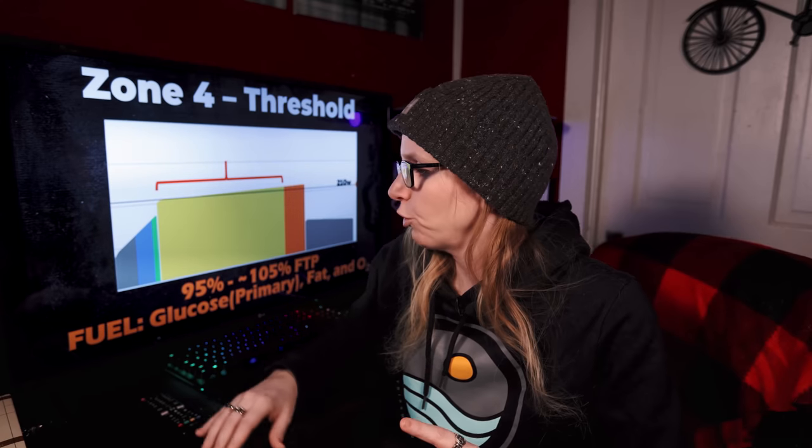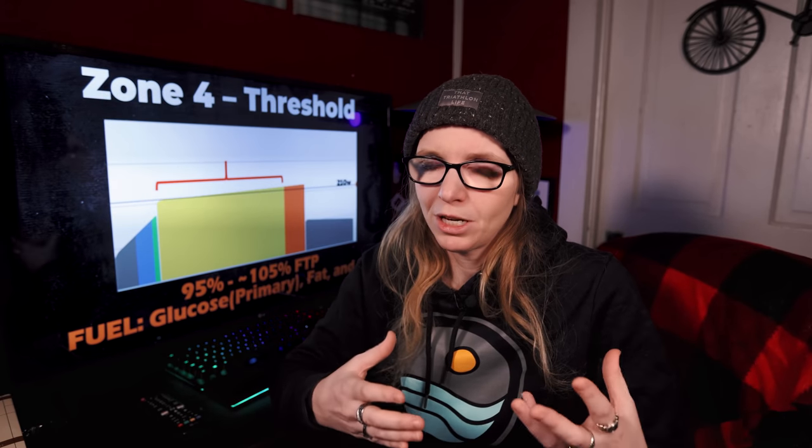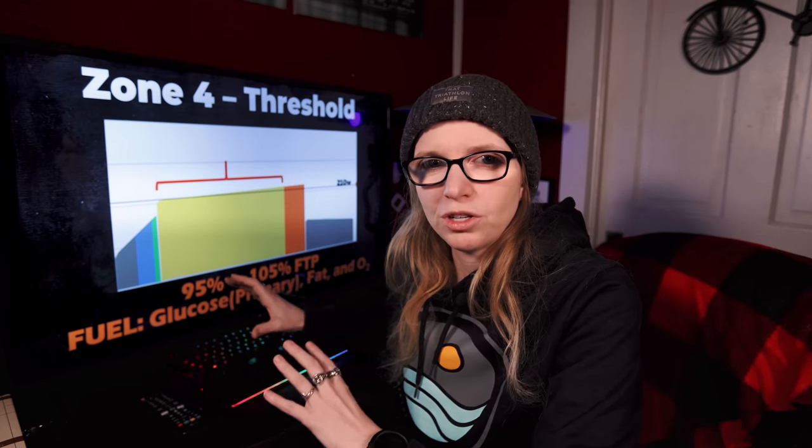And when you're working at your threshold rate, this is where you're going to be burning primarily glucose. You're still burning fat. You're always burning a little bit of fat, but now you're really becoming reliant on glucose. But you're still using oxygen to fuel your muscles. You're still not at the point where you're going fully anaerobic. You're still mostly aerobic here. You're tickling that anaerobic level. It really does depend on your training as well. But at this point, you're still able to use oxygen to fuel your muscles and sustain these efforts for longer periods of time.